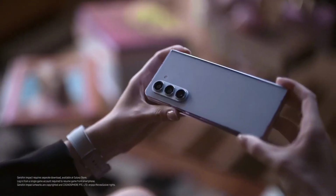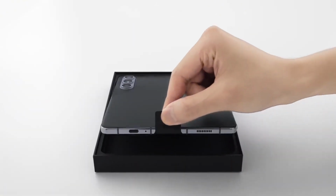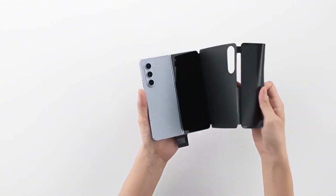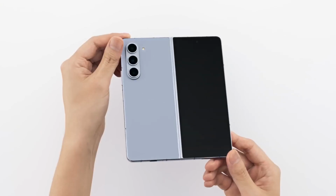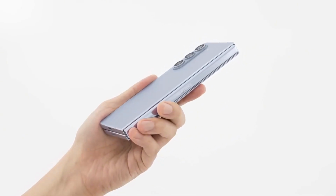Pricing details remain scarce, but rumors suggest a possible price increase due to higher costs for the Snapdragon 8 Elite chipset, something that may also impact the Galaxy S25 series. With the Fold 6 already struggling at $1,799, a price hike could make it an even tougher sell.